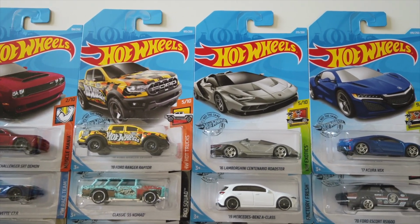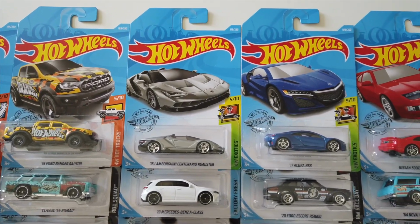Today we're opening up 20 new Hot Wheels cars from the 2019 K&L cases.